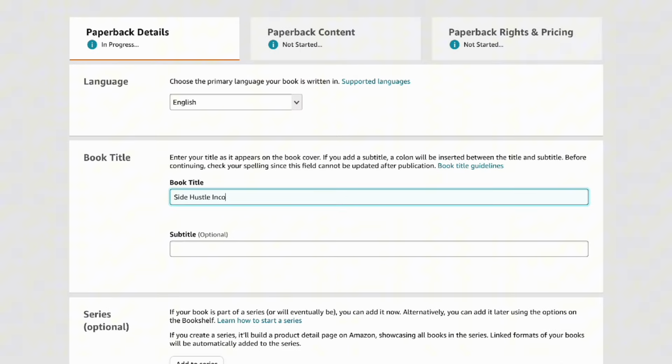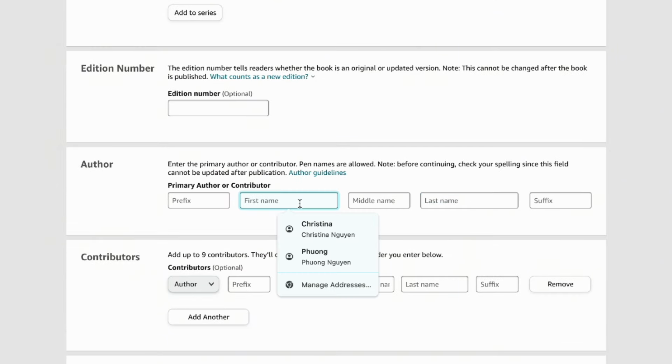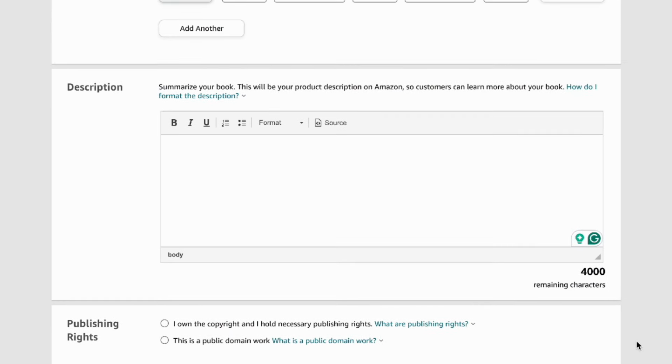I'm going to put in side hustle income tracker for freelancers. Now we have a bunch of optional things right here. Okay, so author's name, I'm just gonna put my own name. Oh my god, I'm gonna be an author now. All right, cool. Okay, so now it's time for the descriptions.